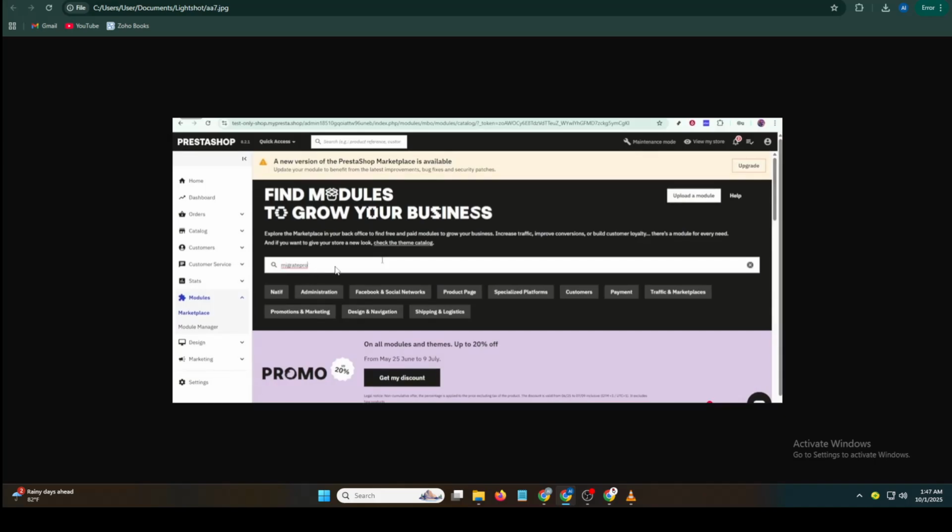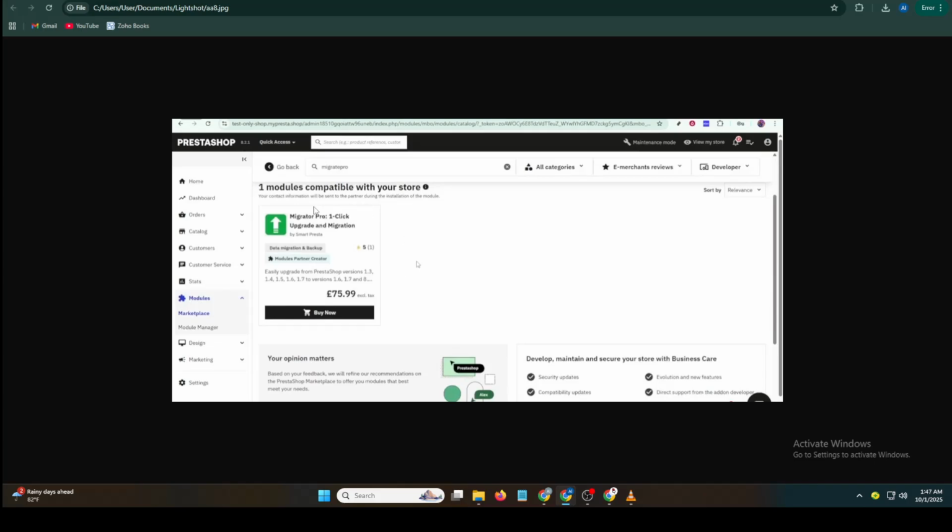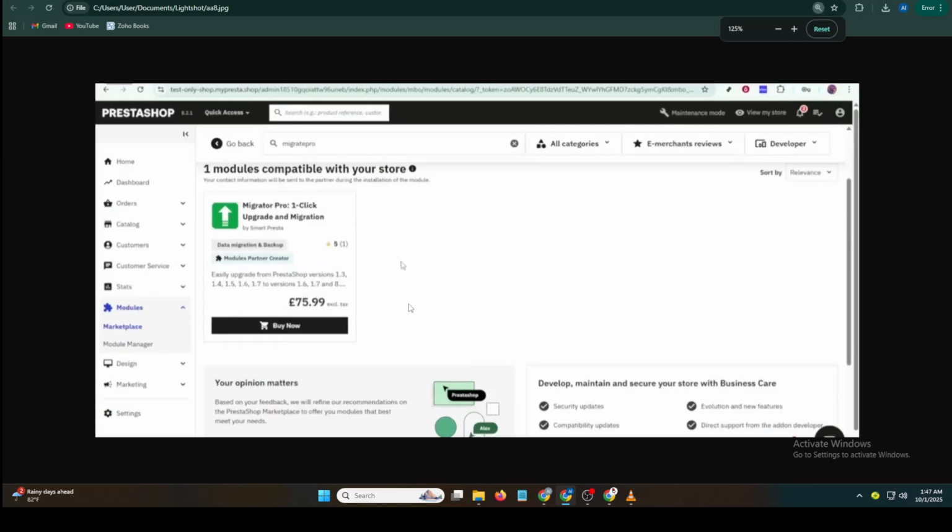Connect your stores. Open the module, and link your existing store to the target store. Transfer your data. Choose the data you want to migrate, then start the migration. This can take some time depending on the size of your store, so be patient.